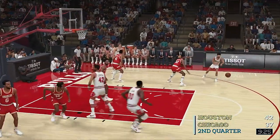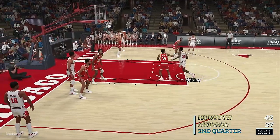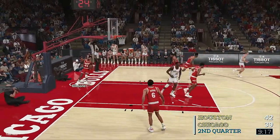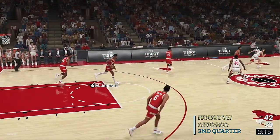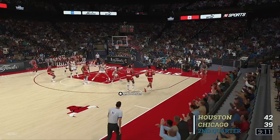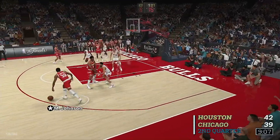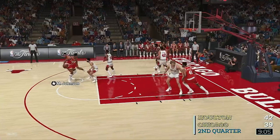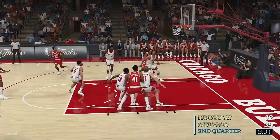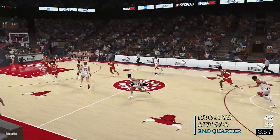Jordan outside, pass to King. That one falls. 14 points for him. Drawing a lot of contact night in and night out. This is one of the ways King earns his living. Johnson outside. Shoots over Jordan. Pittman misses. Bulls trail by 3.